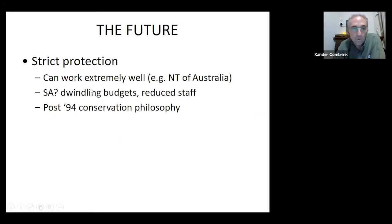Strict protection has worked really well in the Northern Territories of Australia with the saltwater crocodile, the same with the American alligator. But the problem in a South African or in an African context is that we just don't have the budgets. We don't have the staff. We don't have the boat fuel. We just do not have the number of people to enforce these very strict protectionist approaches.